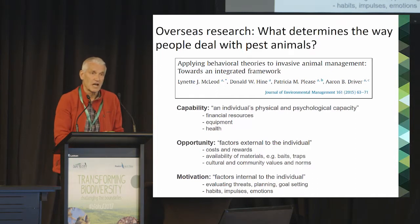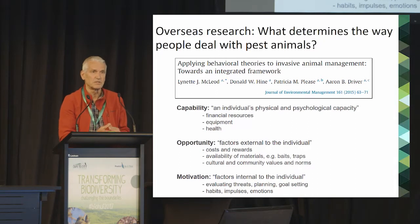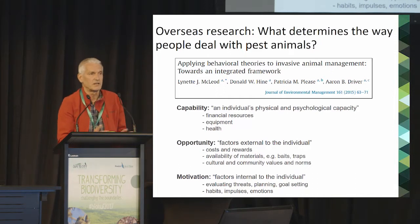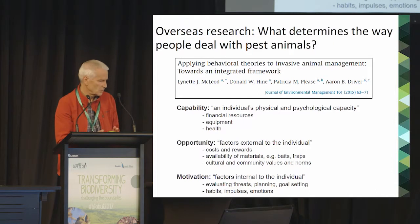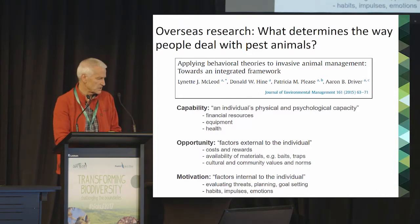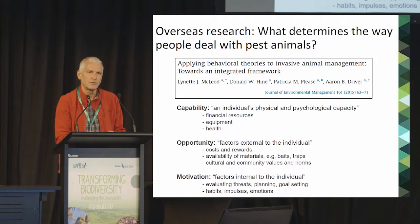First of all, there's people's capability of doing it. Have they got the resources, the physical? Are they physically able to do it? Do they have the financial resources? Do they have the opportunity? Are there resources available to them that they can easily get at? Or is there technology available for them to do it, for example? And thirdly, the motivation. What drives that? That's an internal process. And how important is that in influencing whether people are involved in pest management?